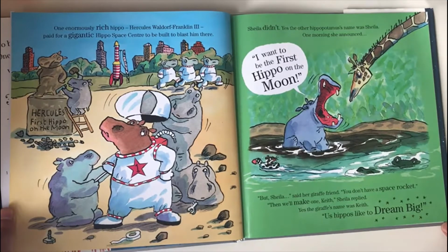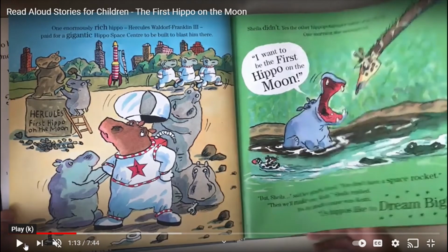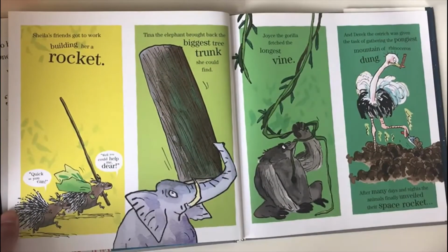"But Sheila," said her giraffe friend, "you don't have a space rocket." "Then we'll make one, Keith," Sheila replied. Yes, the giraffe's name was Keith. Us hippos like to dream big. Sheila's friends got to work building her a rocket.